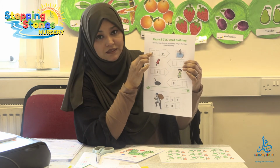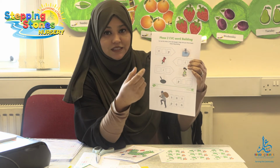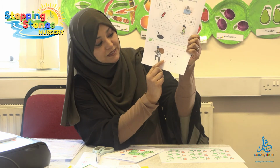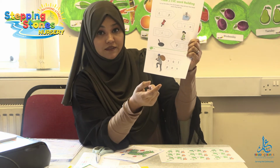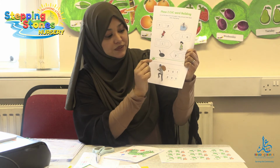You'd say T, and then you'd blend them together, so T, tap. At the bottom here you have some squares with the letters on it, and you'd get your child and yourself to cut those out and place them in the correct order.